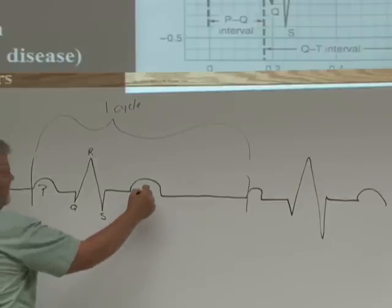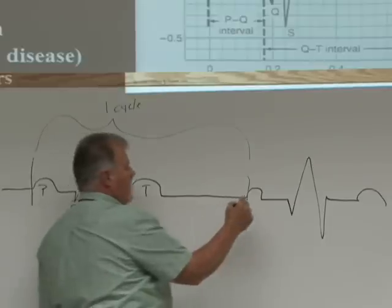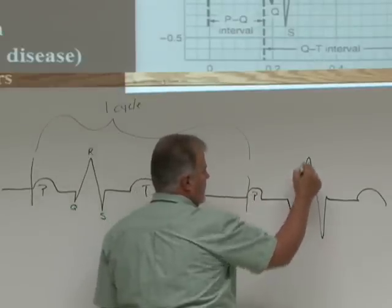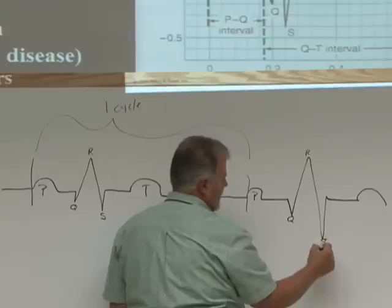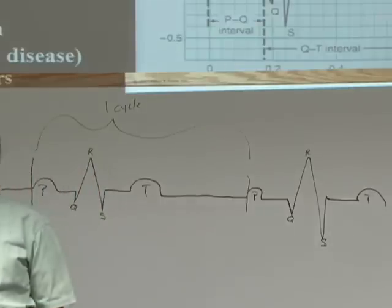And then this wave is a T wave. And then we would just repeat it again: P, Q, R, S, T. Now, what they do clinically is they use 12 leads.